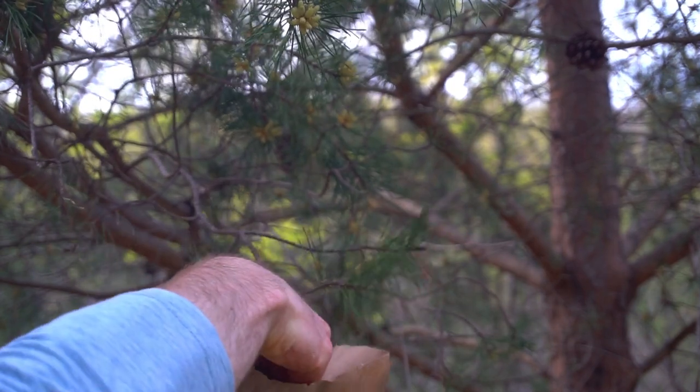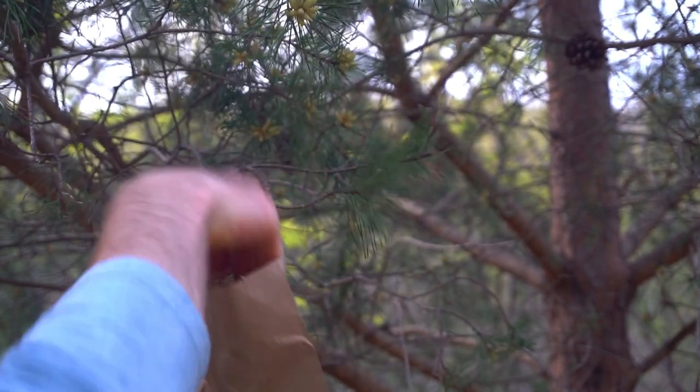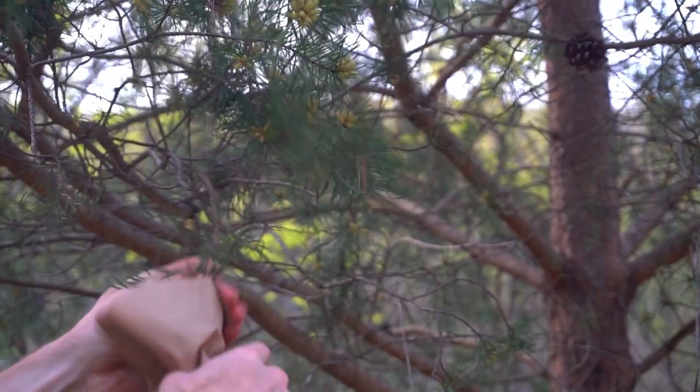It can be difficult to time the harvest just right because there's a very small window in which the pollen is released.